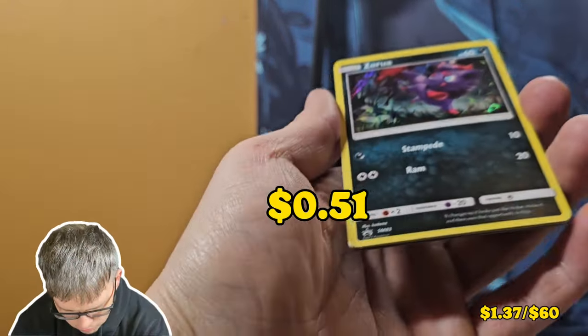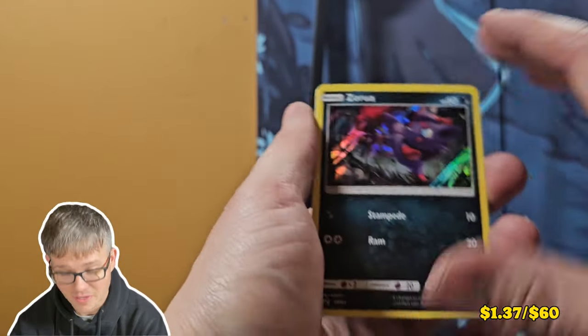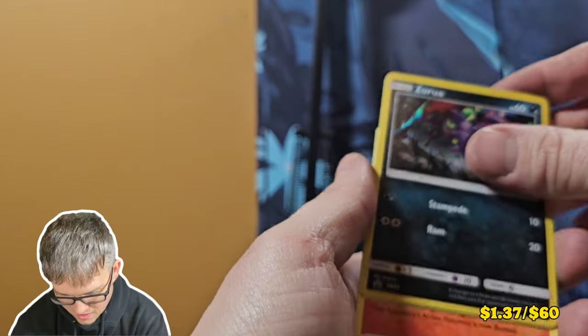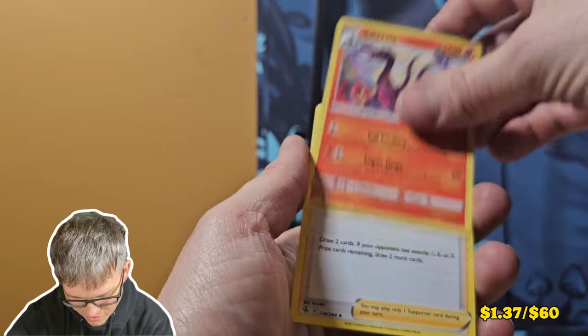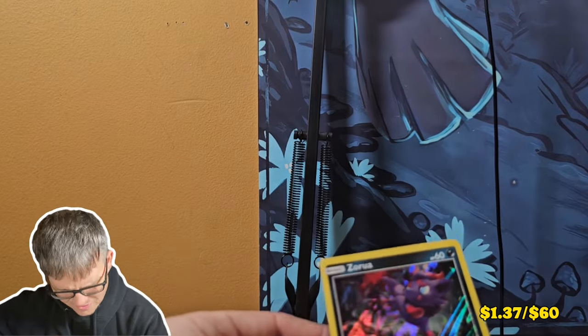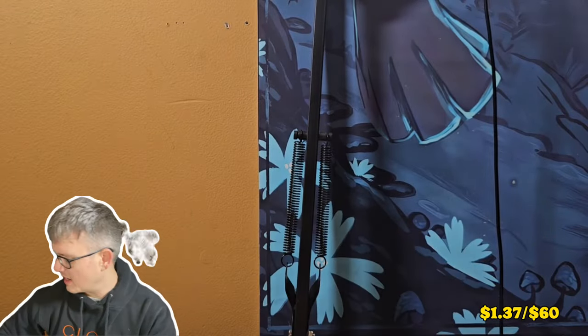We got a holo promo Zorua. I'm bad at pronunciation, but dude, that's actually pretty sweet. That's from 2017. Okay, that's not bad at all, dude. That's freaking sweet. I'm really excited about that. So that was in there. That's freaking cool. I'm pretty hyped about that. Those might not actually be a bad buy.